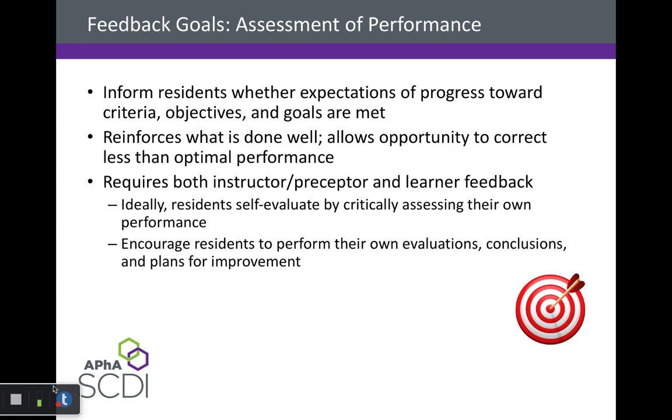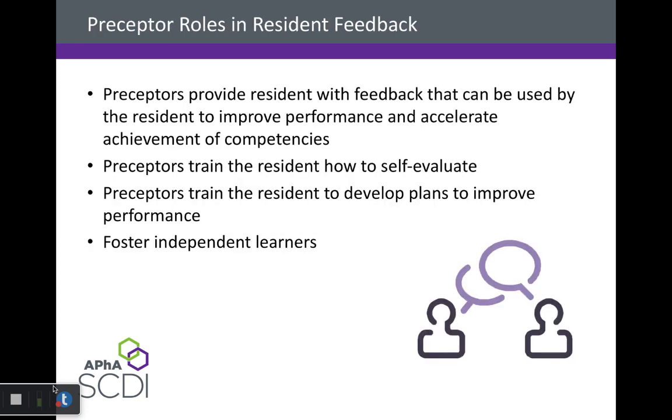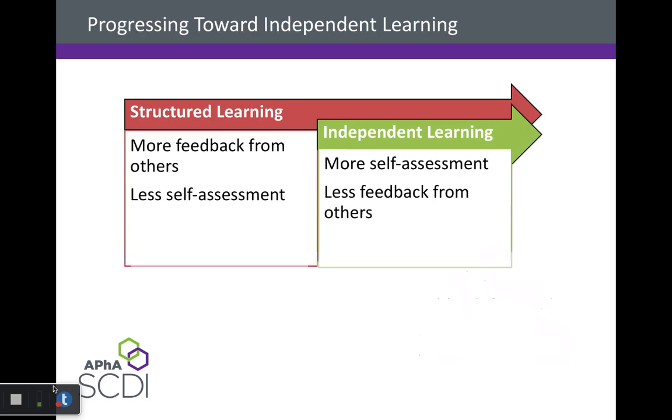We also have to, as part of our training program, figure out how to train residents to be able to self-evaluate themselves, because that's just a really critical skill to have as a practitioner. So as a preceptor, your role is to provide them with feedback that can be used right now, as well as to foster independence. And when we talk about fostering independence, there's very structured learning environments where they're getting lots of feedback and little self-assessment, whereas independent learners, once they get to independence, they're self-assessing much more and receiving very little feedback. So usually we'd start with more feedback, and as they gain proficiency, we can really back off.